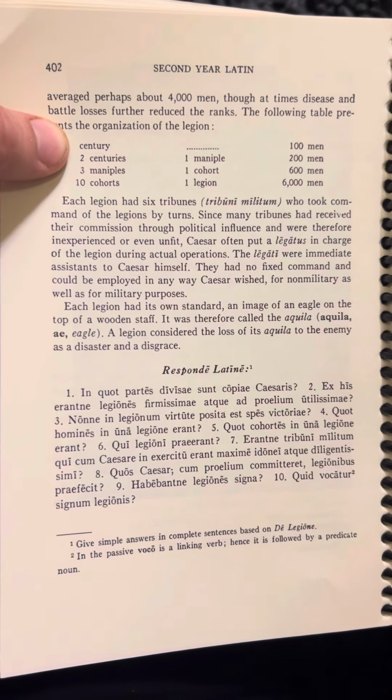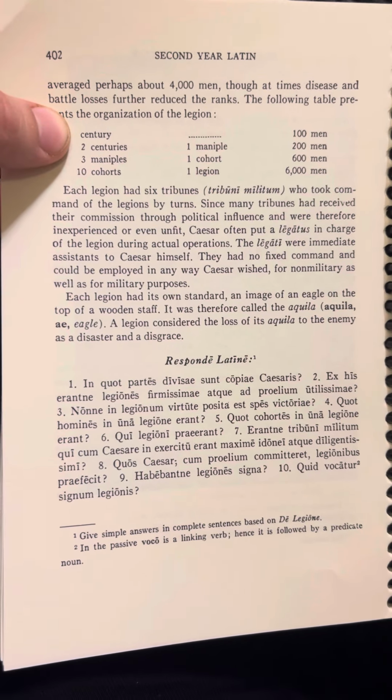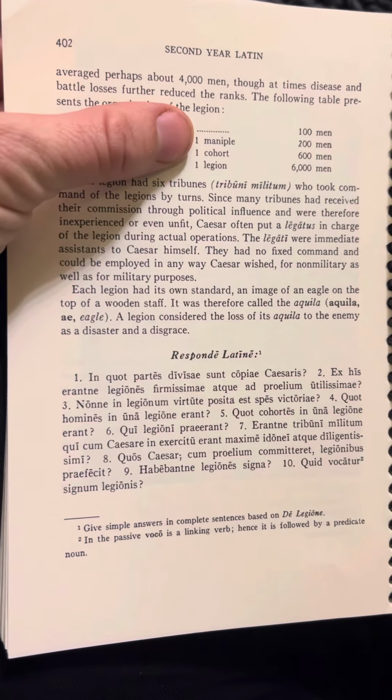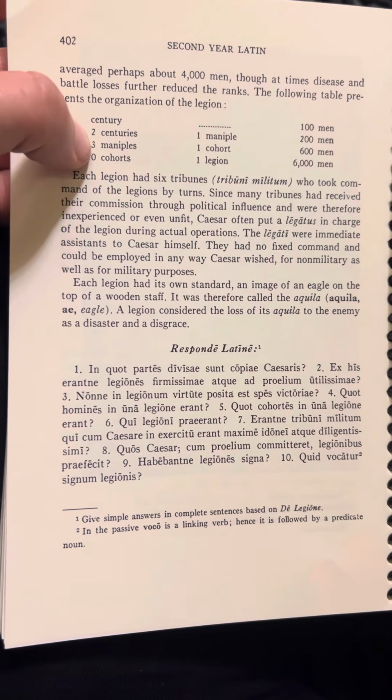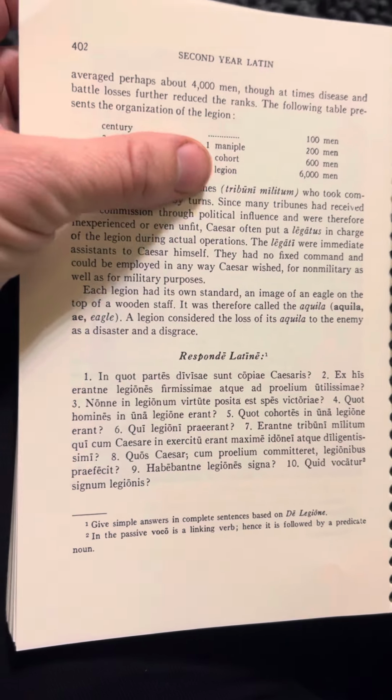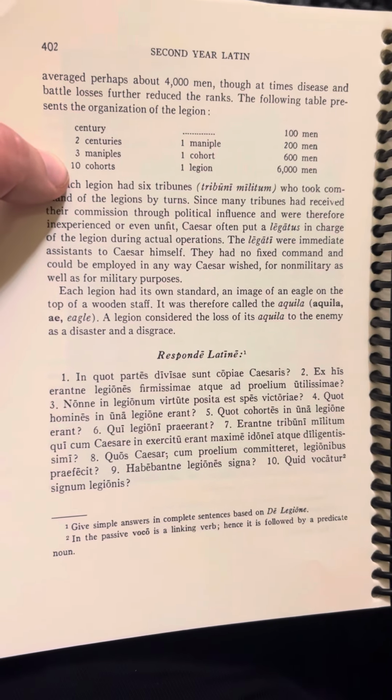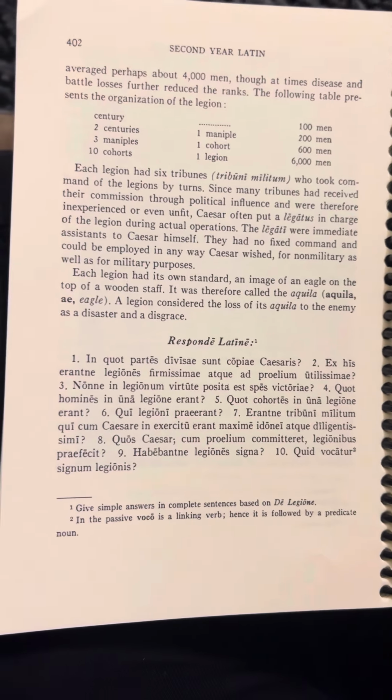A century is 100 men, led by a centurion. 2 centuries is called a maniple, 200 men. 3 maniples is 1 cohort, and that's 600 men. 10 cohorts makes up 1 legion, or 6,000 men.